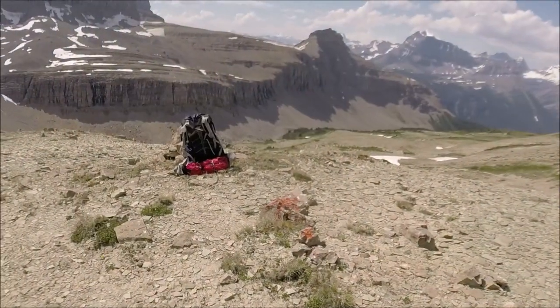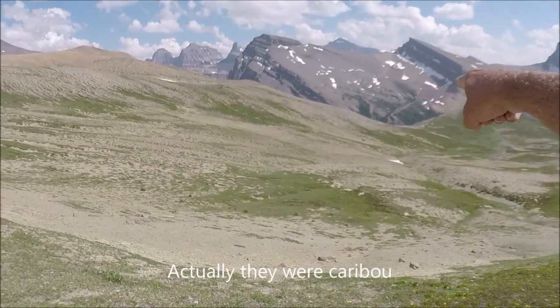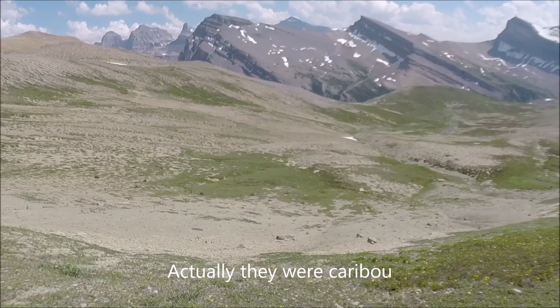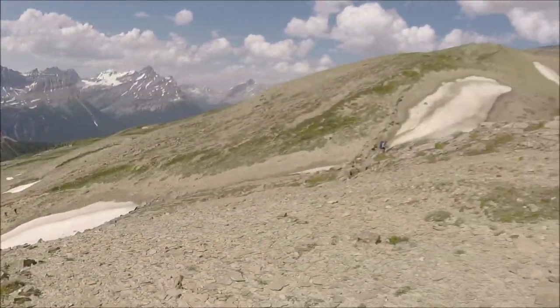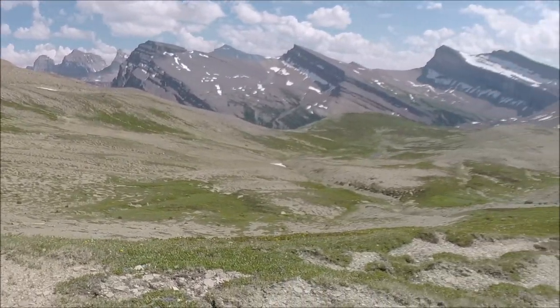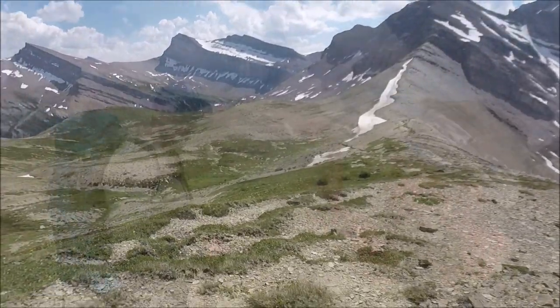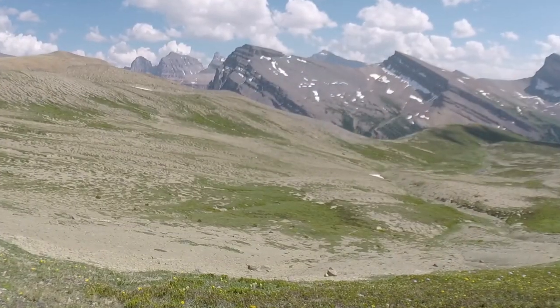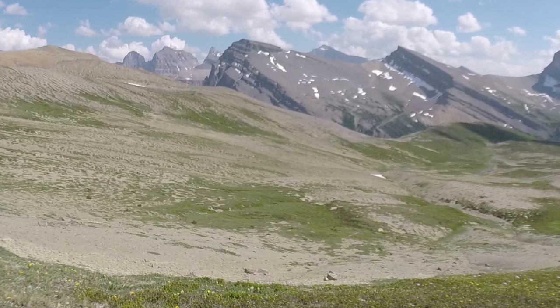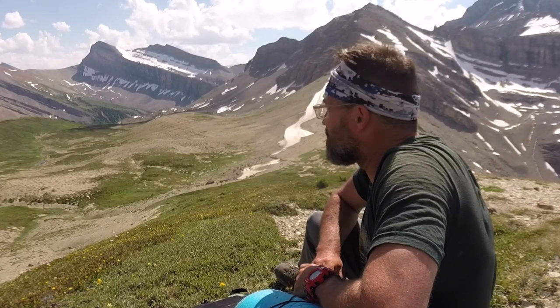Not sure why there's a backpack here. Look at all the sheep down there. Big whole flock of them. My man. What an absolutely stunning view. Unbelievable.